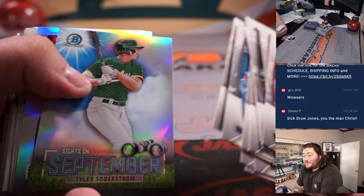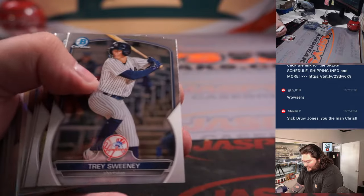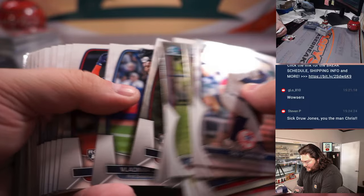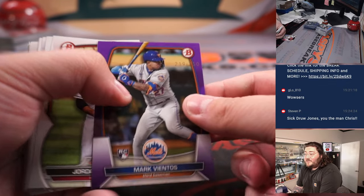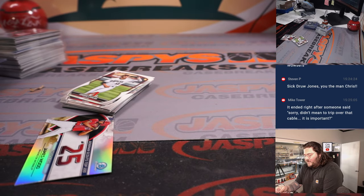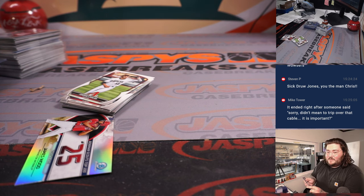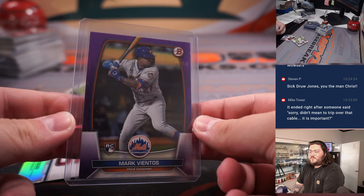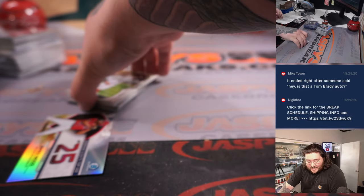Before any more issues happen, let's just knock the rest of this break out, yeah? I know grabbing the D-backs is a bit of a risk, but I'm glad you're able to hit. And here's a nice one right here. He just got called up. Mark Vientos, 219, purple paper at 250 for the New York Mets. And Scott. I think he hit his first major league home run the other day, too. I think the game he got called up. So nice one to get right now.